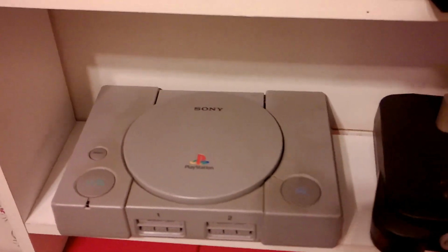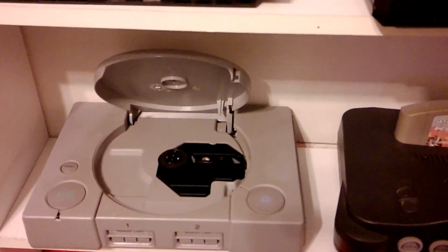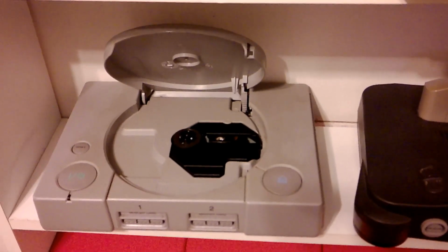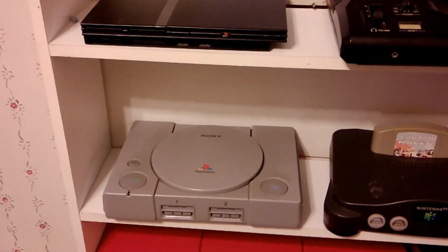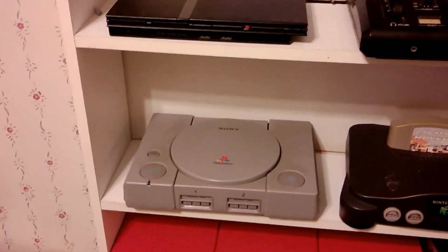And just below it we've got the original PlayStation 1. Yes, that's right, another one of my babies. I've got two of these, and as anyone who knows the channel will know, I like to use original hardware in all my games, and this is what I use for capturing PS1 games. Of course I don't really need to, because I can just put them through the PlayStation 3, but sometimes some of the games don't work, so I have to use the old school PS1.